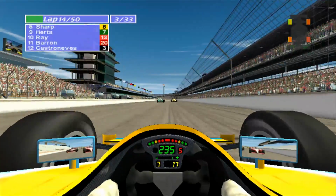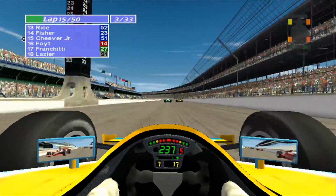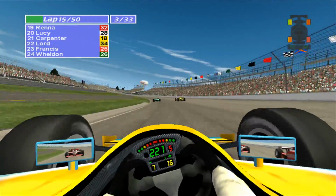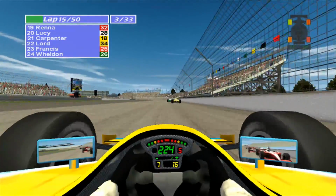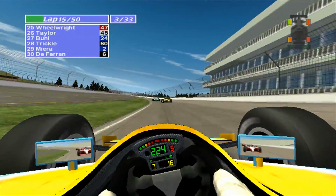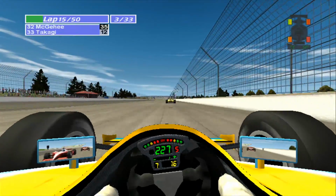Now down the main straightaway once again, bringing the whole field with us. Unser was looking down to the inside. I decided to block him because that was more dangerous. I prefer a car pass me on the outside because I can defend there. I don't have to worry about a car running me over on the inside.